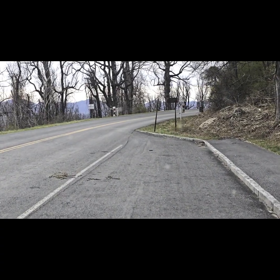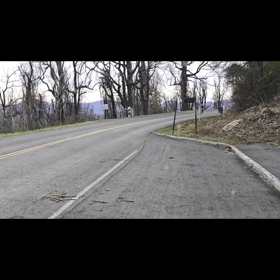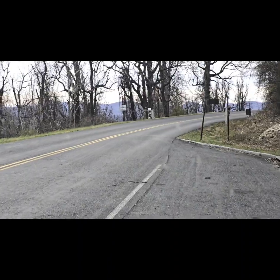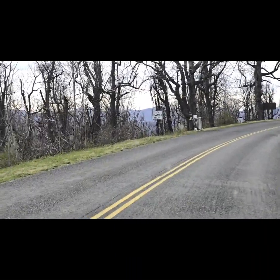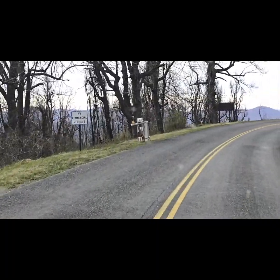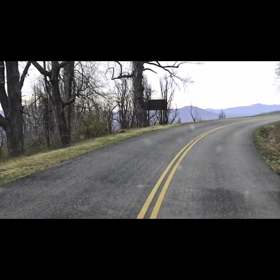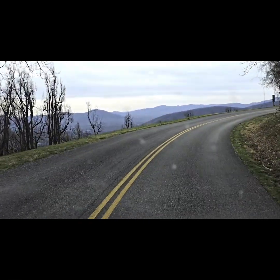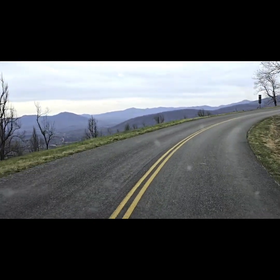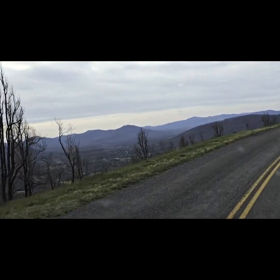Let's start this journey. I thought it was like 460 something miles, could be give or take a few. And the gates are open, so here we go. Already, look at the view already. Oh my word, yeah.